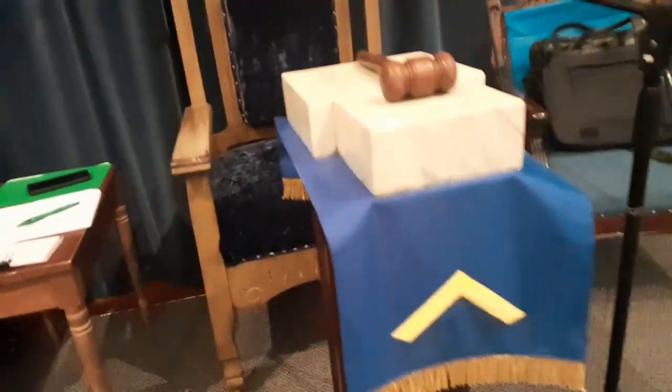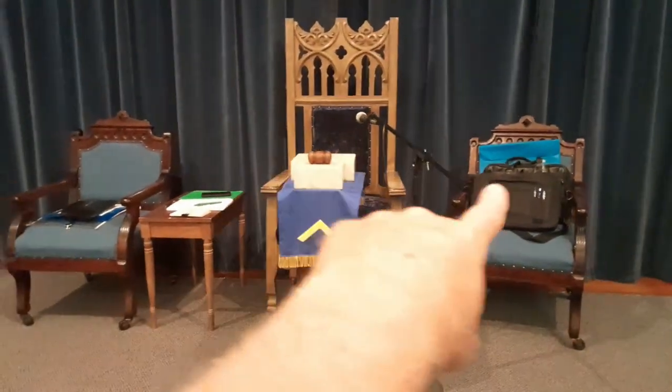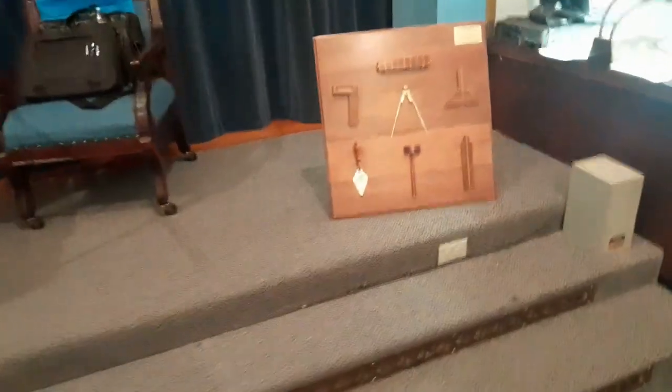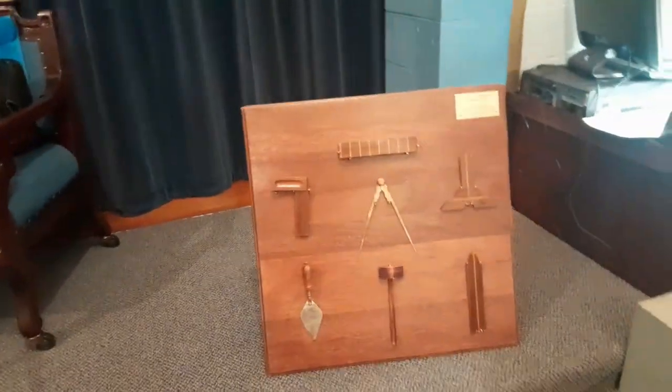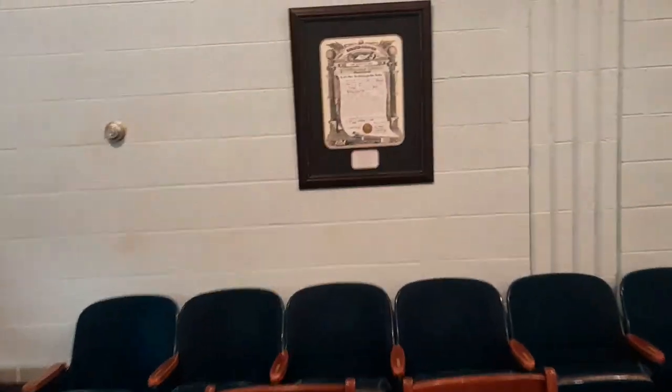He's actually using a gavel up here. These two pieces here match, but they don't necessarily match the... Anyway, still look good. You got the working tools displayed like that. Secretary there. Looks like the charter over here.